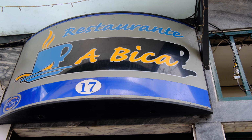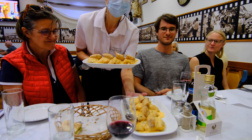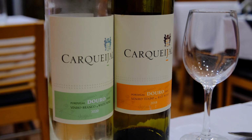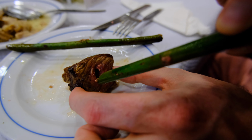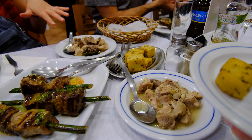Our main stop for lunch was a family-run restaurant called Abica, serving traditional Madeiran food. We had a huge feast. Scabbard fish with fried banana, garlic bread, bolo de caco, wine from Madeira region of Portugal, tuna fish with onion and white wine sauce, beef espetada, which are these beautiful beef skewers cooked on local laurel sticks, and pork with a lot of garlic and white wine marinated over 3 nights.